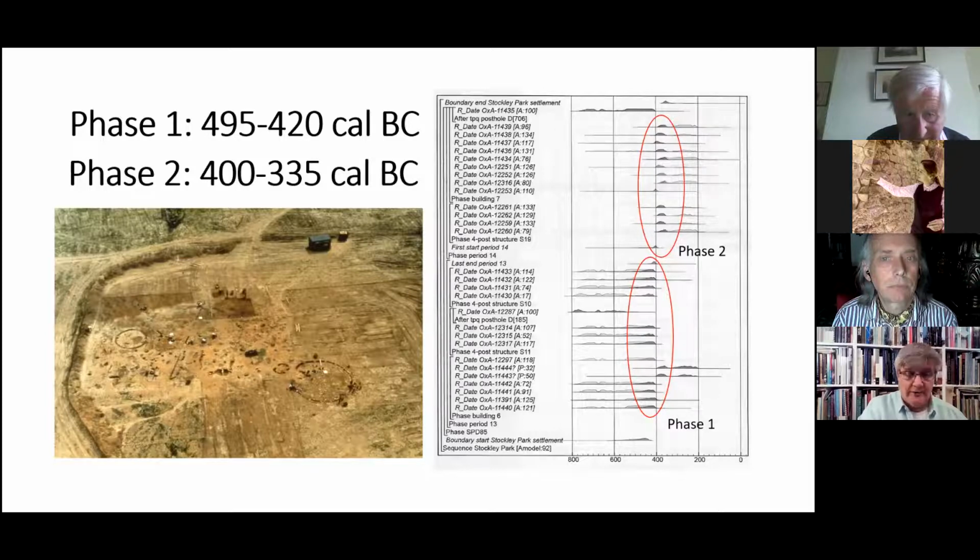The dates suggest that the Stockley Park settlement was initially occupied for perhaps 3 or 4 generations, spanning the 5th to 4th centuries BC, that is the early part of the Middle Iron Age. And following a short radiocarbon hiatus of up to a generation, the settlement was reoccupied for a further 2 to 3 generations towards the latter end of the 4th century BC.